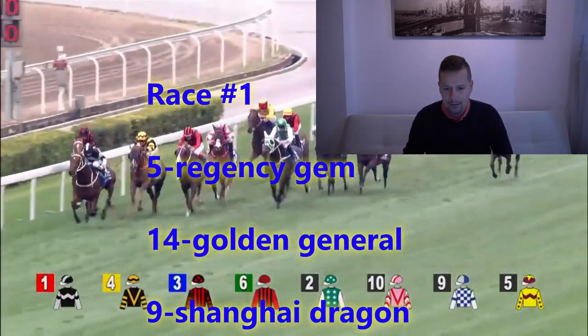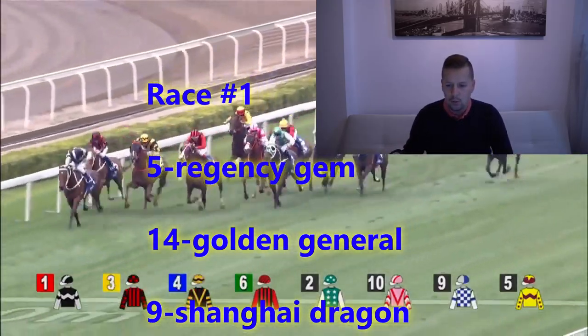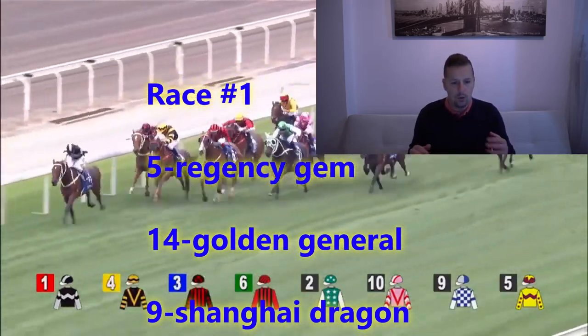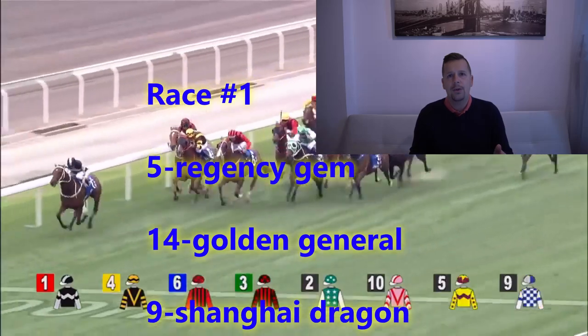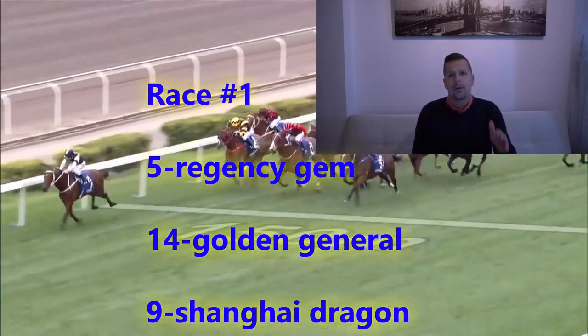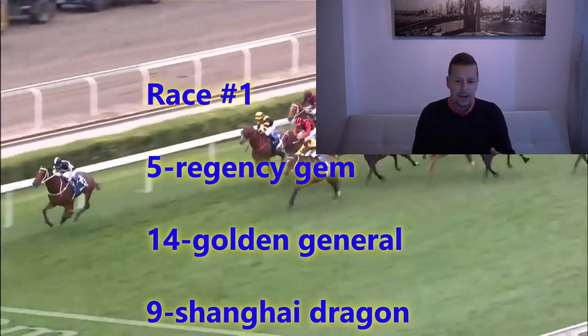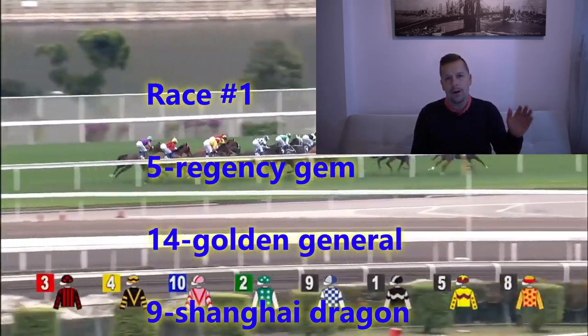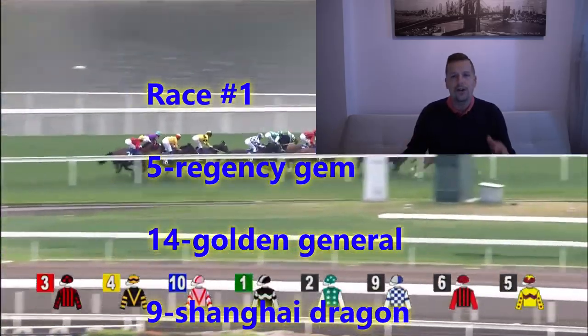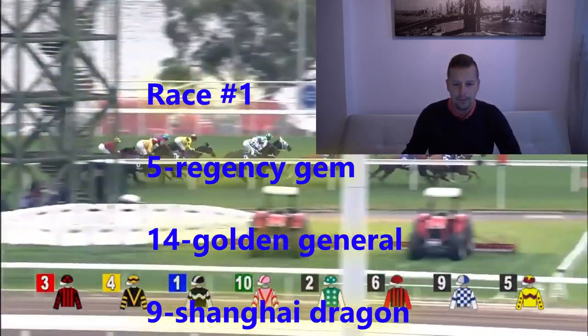Like the number 5 horse on top, that is Regency Gem. It's Zach Purton for Chris So. This horse, seasonal debut at Happy Valley. Raced at the 1200 meters, moved into the class 5 and ran quite well, ran on very well from the back. Today up to the big course and 1600 meters should suit him very well.